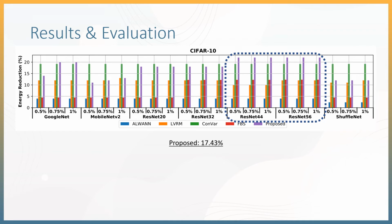for ResNet-56, for example. AL1 and LVRM achieve on average 3.77% and 11.57% gain in energy respectively, while ConVar sustains a 19.2% gain in energy, surpassing our method's results by 1.77%. FPS resulted in an average of 7.8% in energy gains.